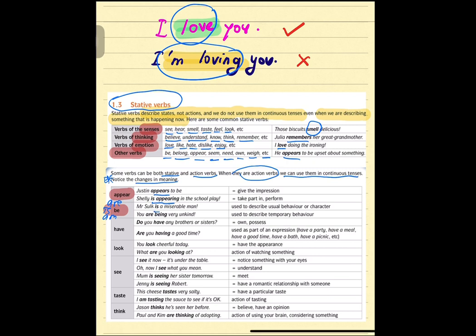So here we are describing behavior or character of Mr. Suk. Okay, next, as a continuous tense, you are being very unkind. So here is to describe temporary behavior, just for that moment, not his character.